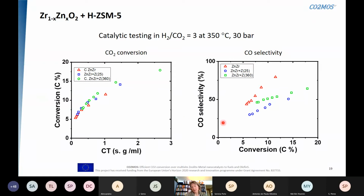Another interesting feature is that the CO selectivity decreased with an increase in the Brønsted acid site concentration in ZSM5, and this indicates that CO is mainly a secondary product formed via methanol. When you mix with the zeolite, you have competition for the conversion of methanol, either on the Brønsted acid sites to form hydrocarbons or on the zinc zirconia catalyst to form CO.